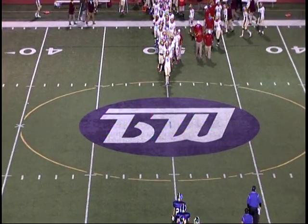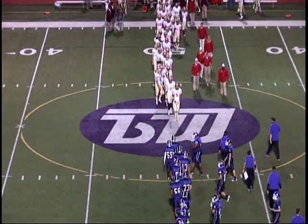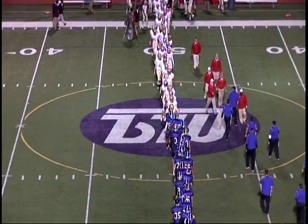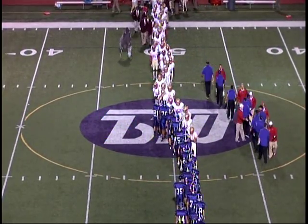The Indians moving to 3-0, tied for first in the Southeastern Conference. Big matchup Friday night at home. I hope you're going to be there to see this one in person. The Upper St. Clair Panthers will come to town. Both teams will be 3-0 in a game which will decide first place in the Southeastern Conference, a place the Indians haven't seen this late in the season in quite some time.